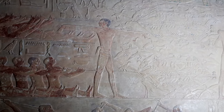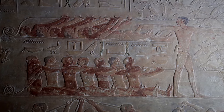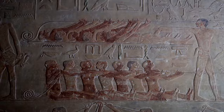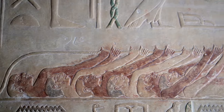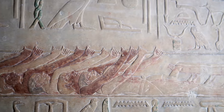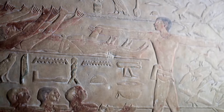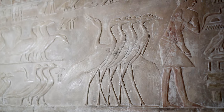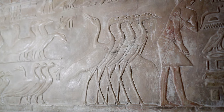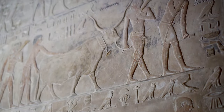Wild waterfowl feeding in the wetlands were caught in large nets and then delivered in cages to the royal farms. As usual, the most interesting reliefs are in the highest registers. It's not easy to film them.